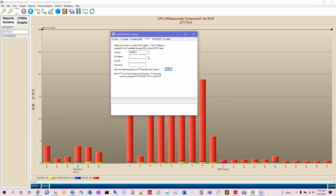So then the next step, you'll do an FTP. If you don't already have the system name saved here, you can just enter in the IP address. You'll enter in your username and password for that system, and then select this FTP button. And in the box below, once it's done, you'll have a connection successful message. If this doesn't work, we do also have instructions for manually FTPing the file over to the iSeries, but that's only if you're using a port that isn't a typical port for FTP.